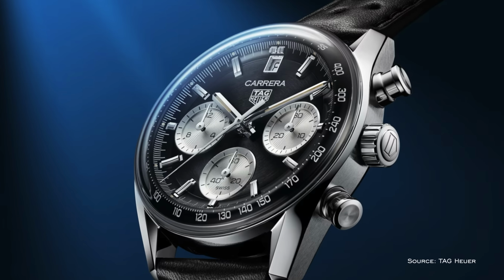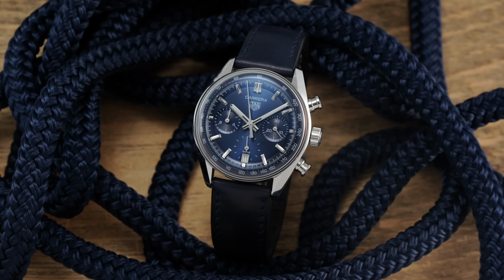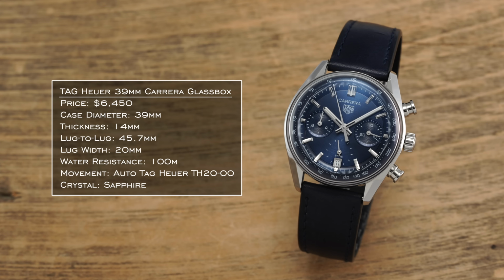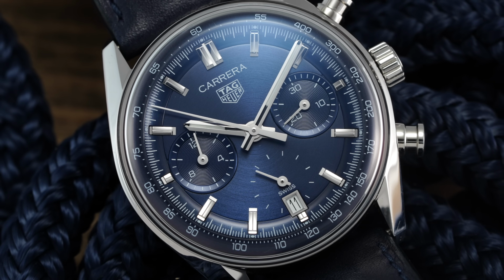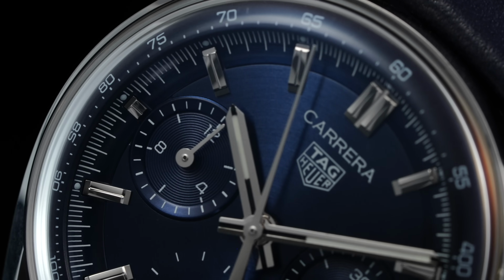To start, there are two variants of the new 39mm Carrera, a black reverse panda dial that leans more heavily into a vintage direction, and the blue that we have here, which is my personal favorite of the two. Now, looking at the dimension set, the watch measures 39mm in diameter, 45.7mm lug to lug, and 14mm thick. The glass box is larger than the original 36mm Carrera of 1963, yet it still feels precisely in line with the type of sizing so many people are looking for in 2023, especially from TAG.